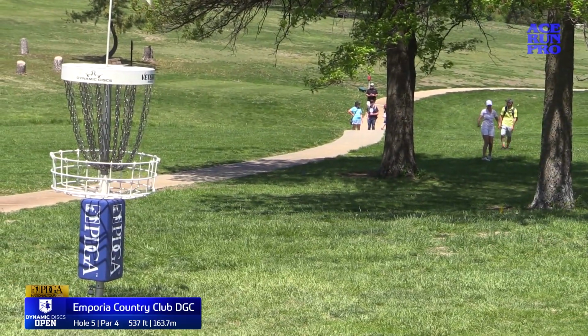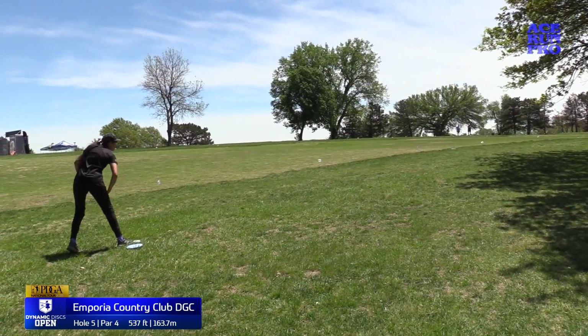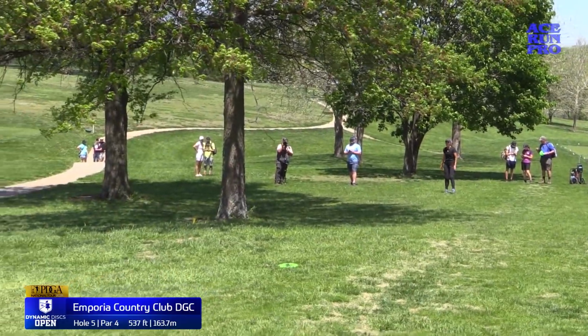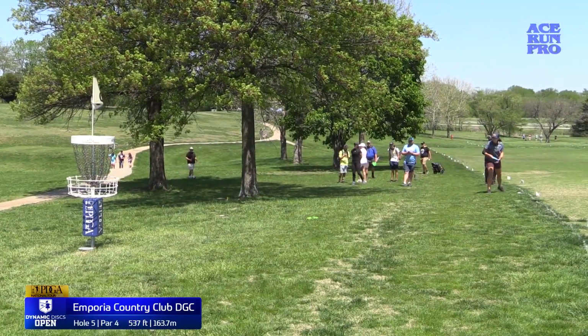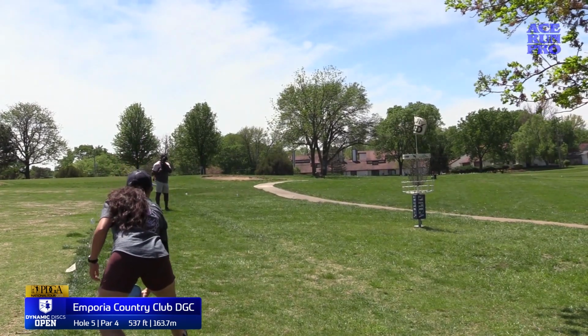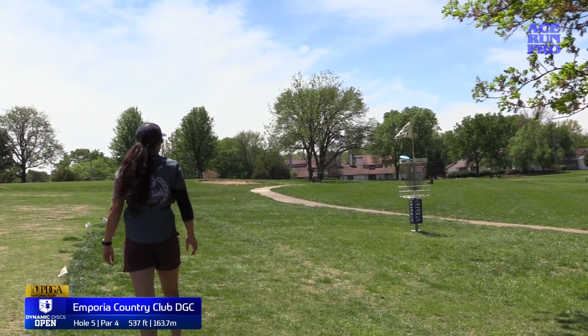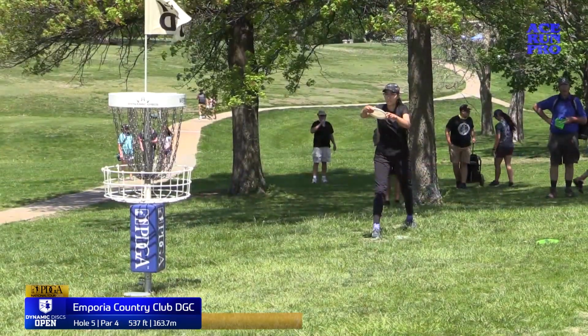Looks like Missy's probably just pitching up. I think that's her zone, maybe? I believe so. A slow speed putter. That's pretty overstable, so that makes sense. Maria's just going to pitch up for her par. Erika has this long look for birdie. Oh. Give it a good run.